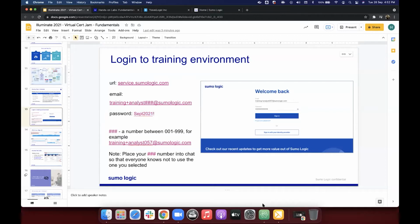The password is capital S, small e, small p, small t, 2021 exclamation mark. I'll give you one moment because people are picking up the numbers.